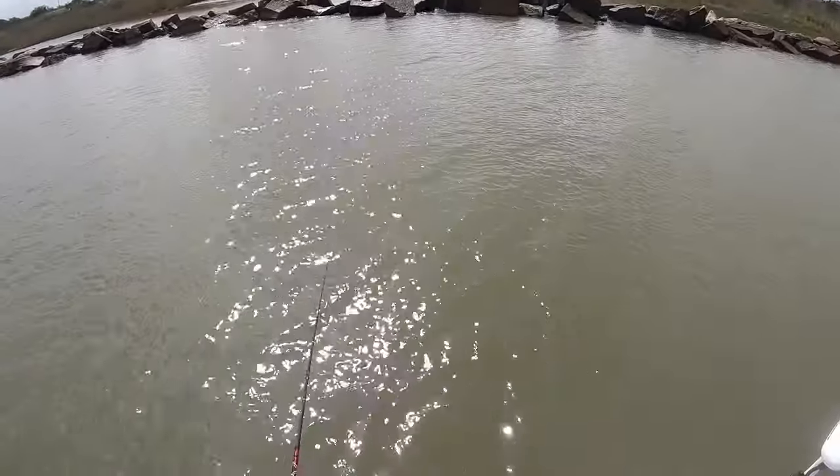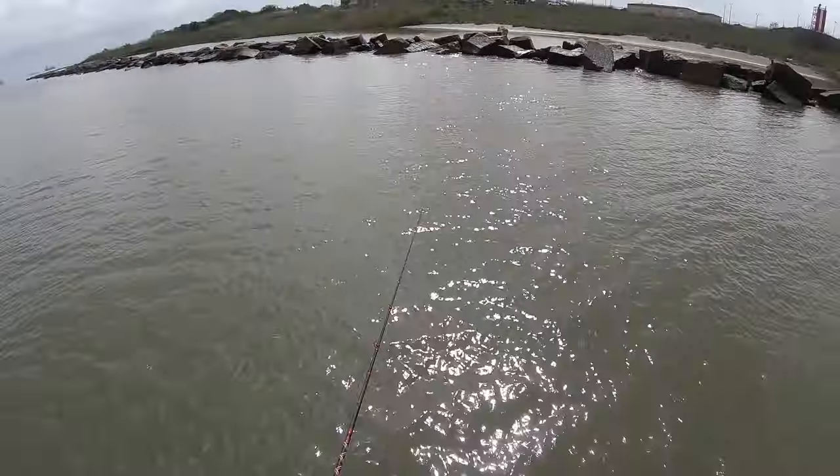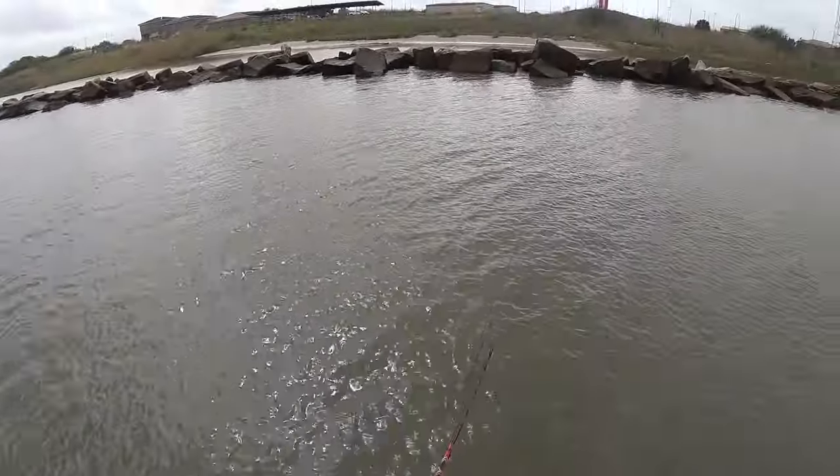That's the Coast Guard over there practicing, or the reserve base practicing. If y'all can hear the gunshots, I'm pretty sure the camera picks them up.